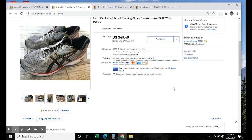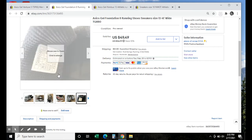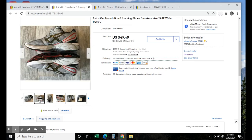The next pair were Asics Gel Foundation 8, a larger size 13. Again, you can see the TQ8B0 in the title. That also coincides with the style number on the inside of the tongue. These were 4E, which indicates wide shoe. I picked up this pair of running shoes and then the next pair that I'm going to show you on the same Goodwill thrift haul for $8 each. I accepted a best offer of $30 plus $12 shipping, leaving my net profit on this pair of running shoes $19.81.